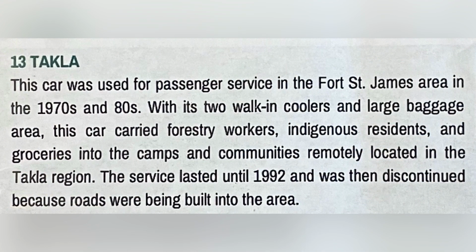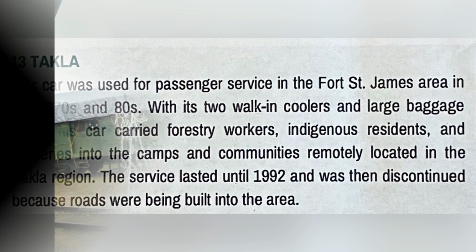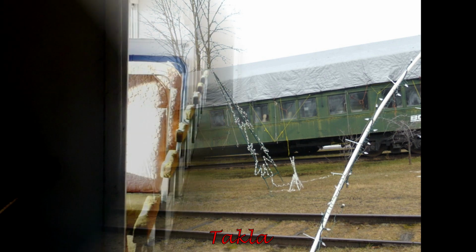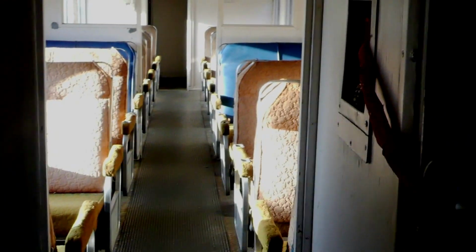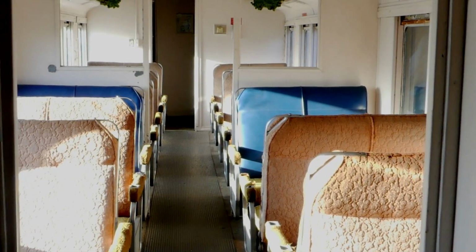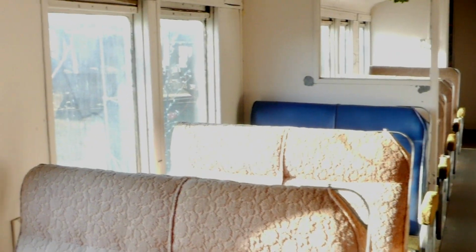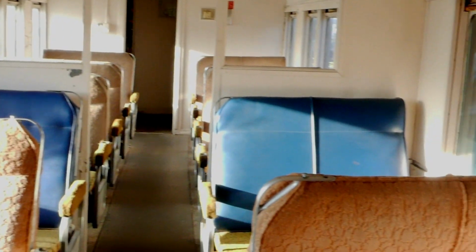The Tekla car was used for passenger service in the Fort James area in the 70s and 80s. It has 2 walk-in coolers and a really large baggage area. It was used to carry forestry workers and First Nations residents, plus all the groceries and supplies for the camps and communities of the remote Tekla region. The cool thing is this car was actually open, so we got to go inside.